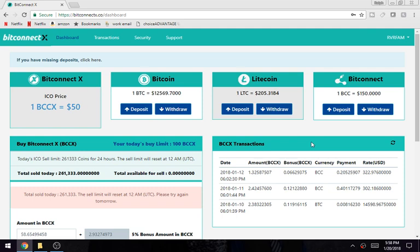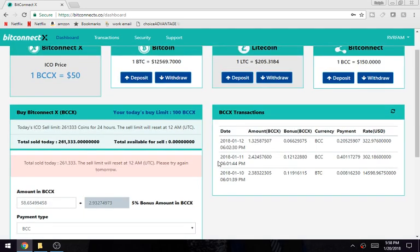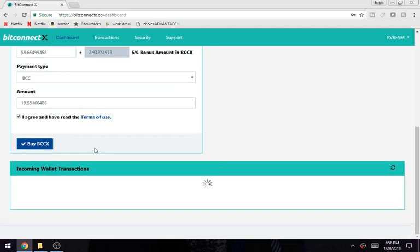Let's try to make money together. All right. Logged in a few minutes early to see if we can get in. Doesn't look like it's letting us in on any platform that I'm trying for the last 2 minutes. Everything was fine beforehand. And then getting close to the time, everybody seems to be trying to log in and buy BCCX with their BCC.